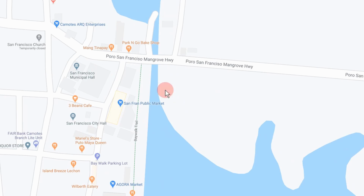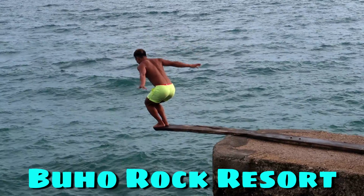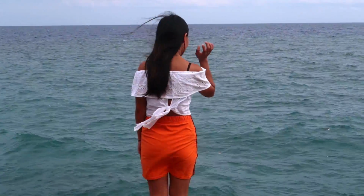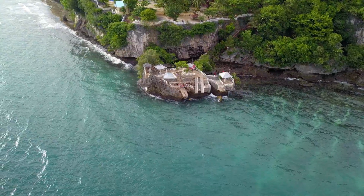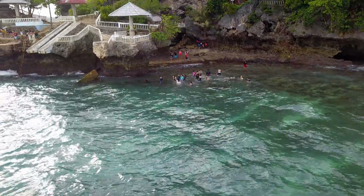Finally, it's time to cross the bridge to the island of Poro. Very promptly after crossing, you'll find Buho Rock Resort. Whether you love cliff diving or just love guilting your friends into it, this place is for you. Gorgeous views with multiple huge jumps into the, like always, beautiful blue water below. If you're not so into launching your body from high places, you can also just hang out in the water here.